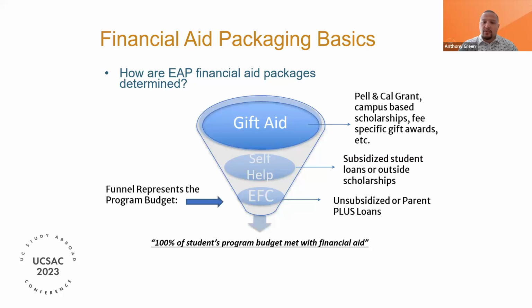For example, this year it is $9,100 for the academic year, or $4,550 per semester. And that's comprised of your federal subsidized student loans or outside scholarships. And then last but not least, your gift aid, which is your federal Pell, state Cal Grant, your campus-based scholarships, fee-specific gift awards, et cetera. Just know that 100% of the student's program budget is met with financial aid.